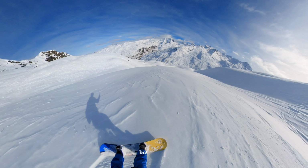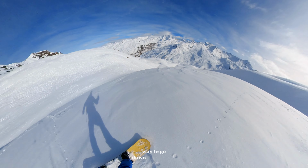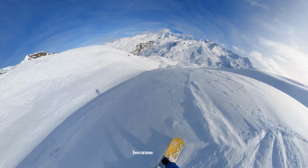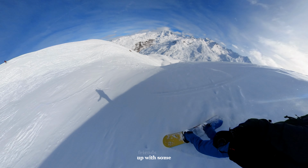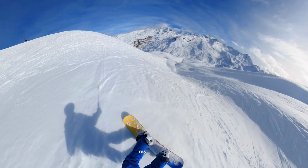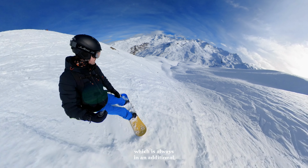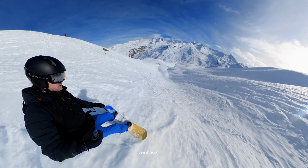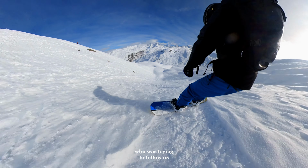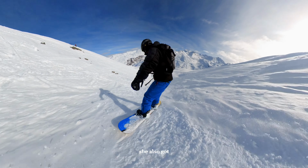challenging. But it's also a bit difficult to find the right way to go down, because we really had the goal of ending up on the normal route, because we were trying to meet up with some friends of ours. And you can see here that I am already too low. My friend is, for example, higher on the mountain, which is always an additional difficulty. And we were also trying to locate our other friend who was trying to follow us, a skier, who we need to make sure also got down the right way.